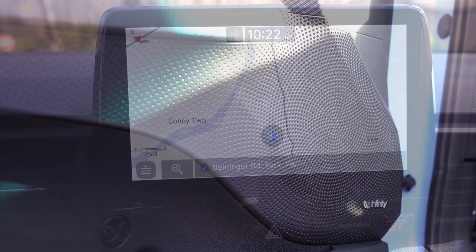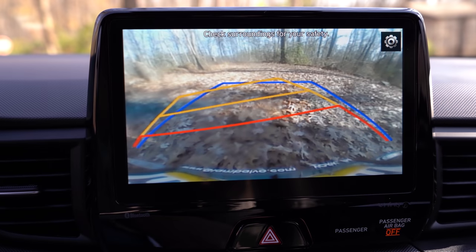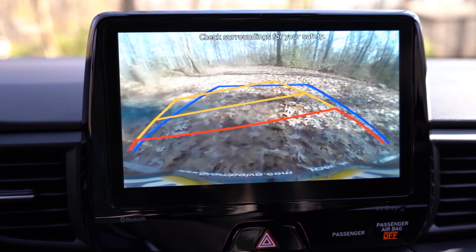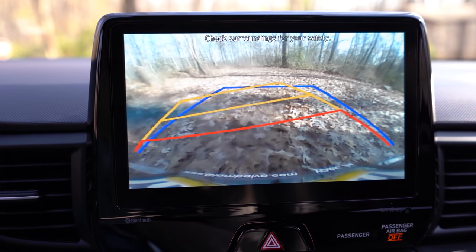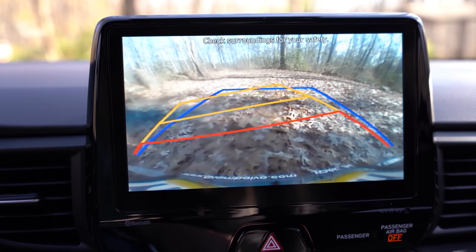But last thing I wanted to mention to you guys on that tech display is, of course, when you put this one in reverse, you will find a rear view camera coming standard across the board. Not the most high quality rear view camera out there, but it is definitely there nonetheless, letting you know who or what is behind you, which is always going to lead us into safety.